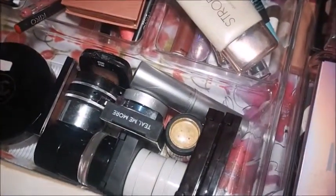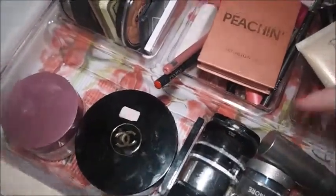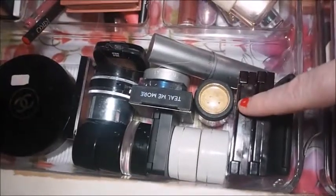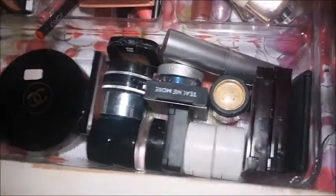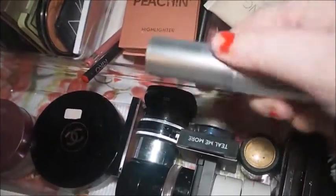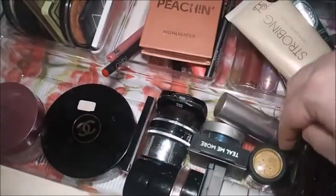I didn't use this. This is the NARS. It's old, so that's staying in. Those two Charlotte Tilbury quads are staying in. I think all of this is going to be staying in. I'm not going to go through it again because I went through it last month and it's just a bit boring for you. So yeah, all of it's going to be staying in. I really like this highlighter, so that will stay in.